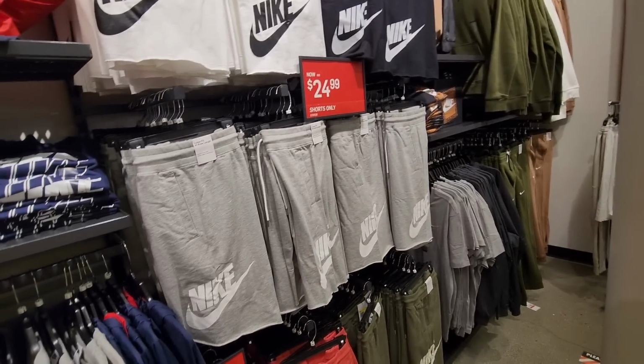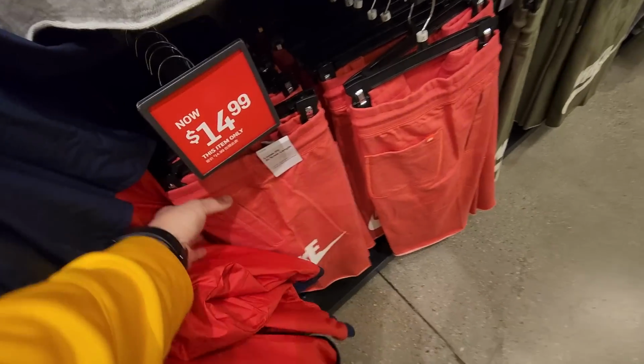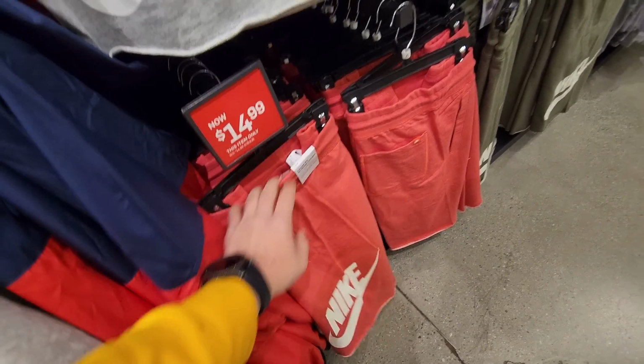Dude got shorts going for $25. These are going for 15. These are hella thin though, hella thin.